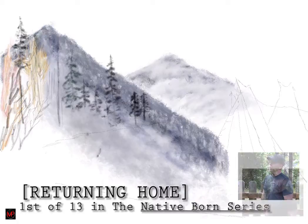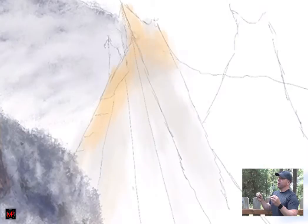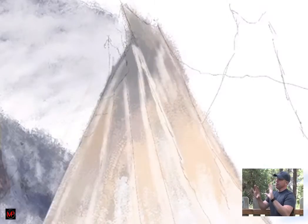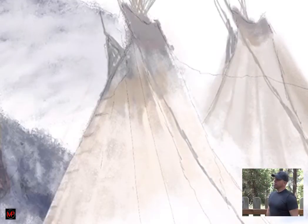So this is Returning Home, and what I really tried to do here is put a lot of energy into drawing the horses in a snow scene, because that's what I was most comfortable with growing up in Whitefish, Montana. And I wanted to also create a lot of believability with the actual way the blueness looks in the fall and winter months with the mountains.